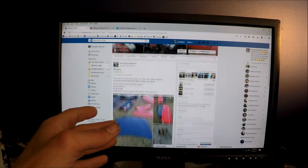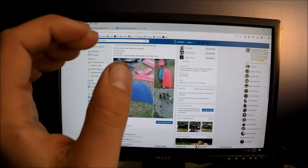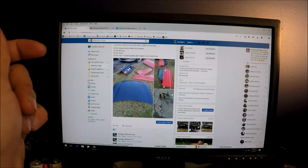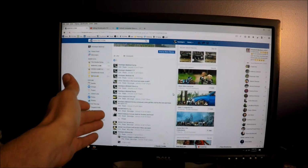So I posted this last night, because I took these pictures yesterday. I put them up last night. I woke up this morning. I have 5 people in my inbox looking to message me. One guy wants to buy him. He wants to meet up. Others are asking condition. They want more pictures. Not a big deal. As you see, I got a lot of replies on the actual posting.